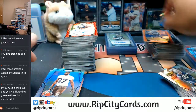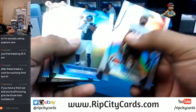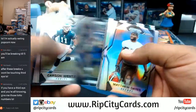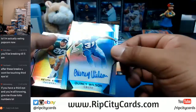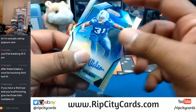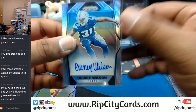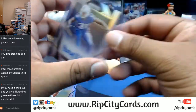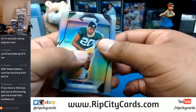Boy, Dodgers looking crazy. Dodgers look like they lost already, and I don't blame them. I would be pretty bummed out if they just blasted me for 3 runs in the final inning. Quincy Wilson of the Colts. Autograph. I think it was 2 runs in the final inning. Actually, no. It was 3-2 in the 9th, wasn't it? Whatever. All I know is back-to-back home runs is ridiculous.